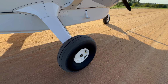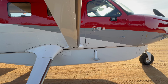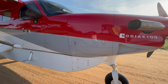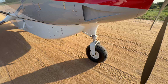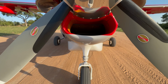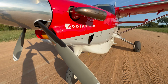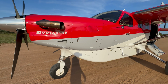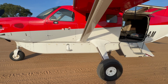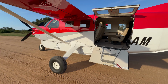Here's a quick view of the right main. Great wear left on the tires. Windows are in great shape. Dash 34 engine, 750 horsepower. Inlet is in great shape. Again, it's been maintained by a Kodiak authorized technician here in South Africa. The annual sign off is going to be April of 2024.